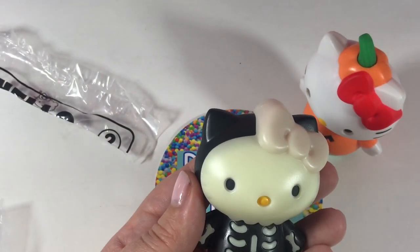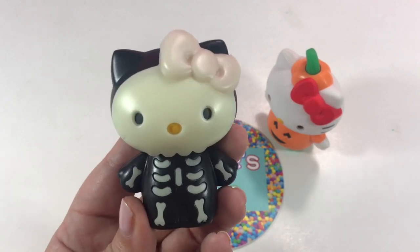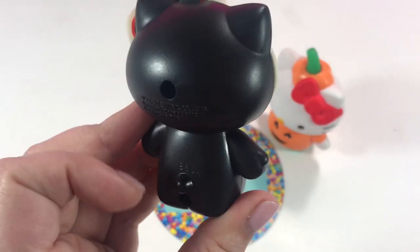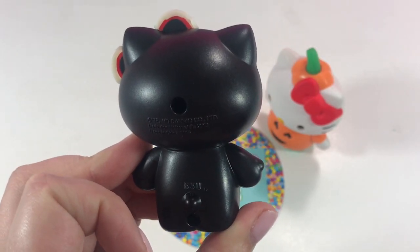Oh dear. We had a little lighting technical issue, but we're back, and there she is again up close, and there she is again from the back.